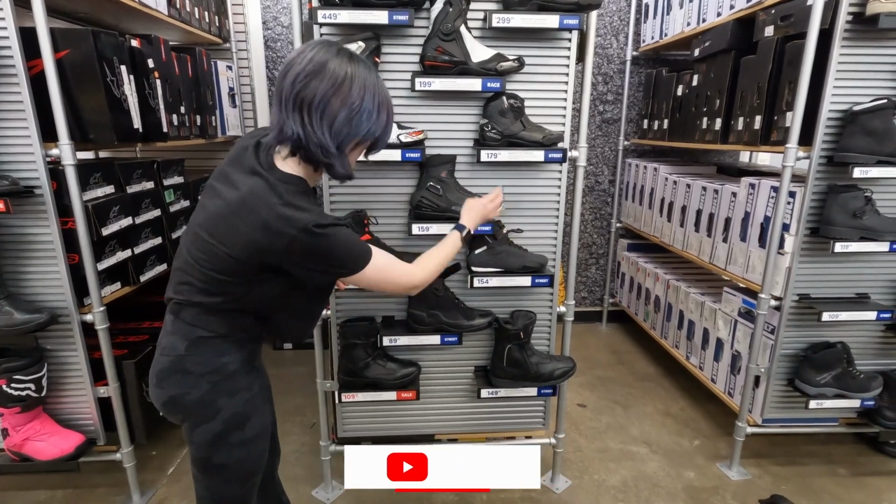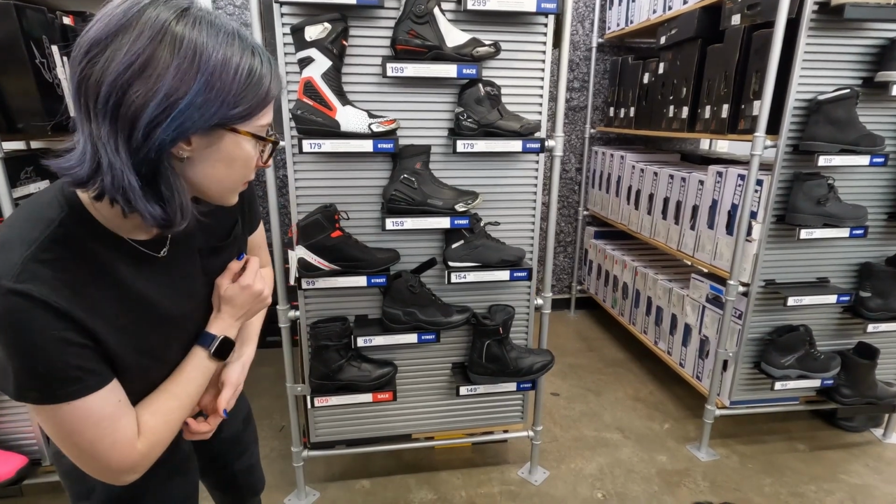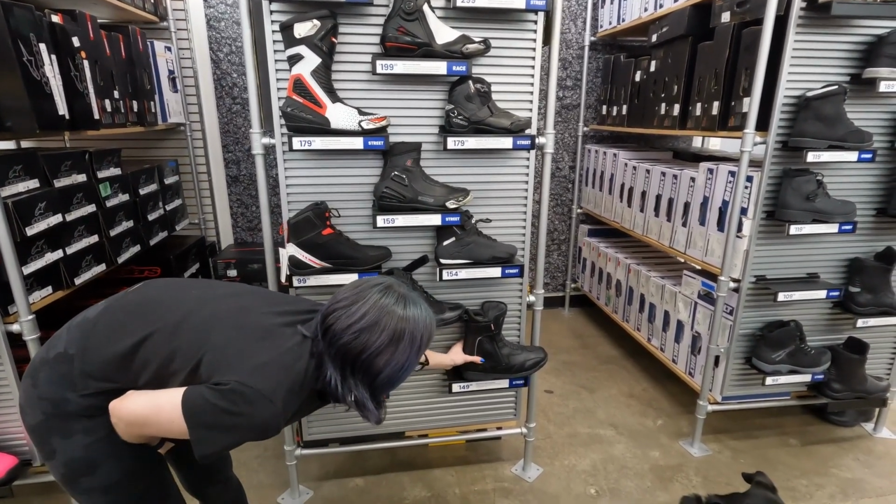And what about the height of the boot? I see some touring boots down there on the right, but they say street. Is that because they're shorter? It could be a factor that goes into it.